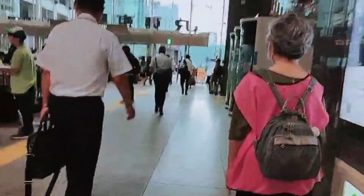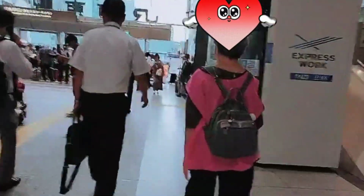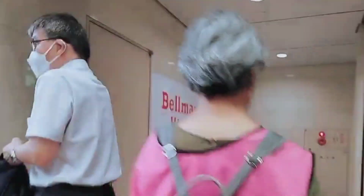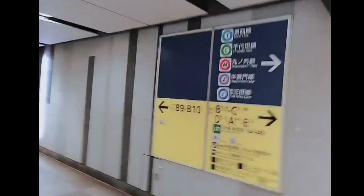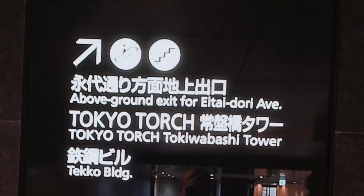So I asked this lady, a public volunteer, to assist me how to go to Otemachi Station. Going to that place, but along the way, nasa subway na ako. So guys, let's start here. We are going to look for the golden escalator.